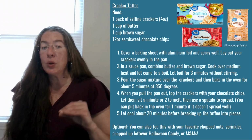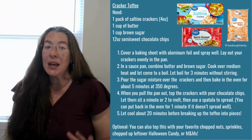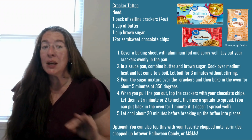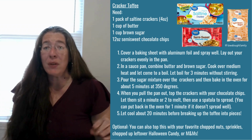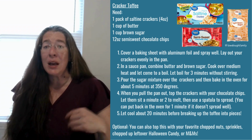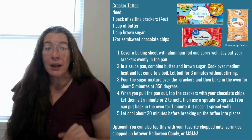And then the kicker here is once it comes up to a boil, you need to let it boil for about 3 minutes without stirring it. Okay. Plus, this stuff is like molten lava. You don't want to stir it real hard and possibly splash yourself with this. And be very, very careful.